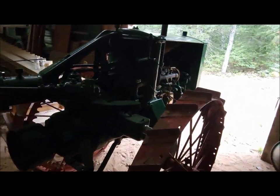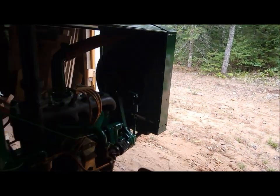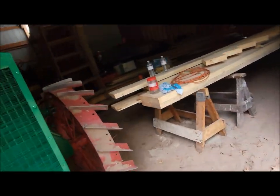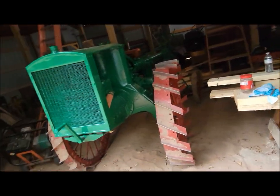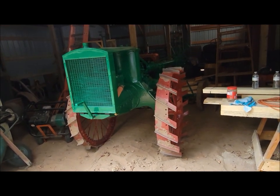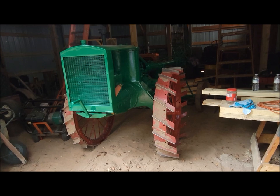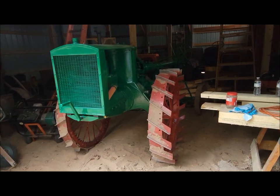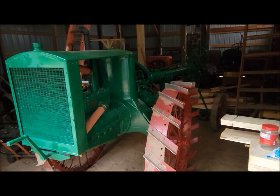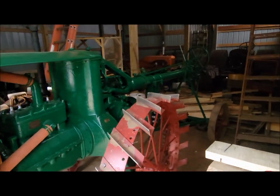Like I said, we're going to load it up on the gooseneck, and we'll be heading down to Hutchinson tomorrow, Thursday, so we can have it there Thursday night, so it's there first thing for the show to start Friday morning. I'd say, you know, everybody come and see, but you won't see this video until it's all said and done. So if I seen you there, it was nice to see you. If not, maybe next year.